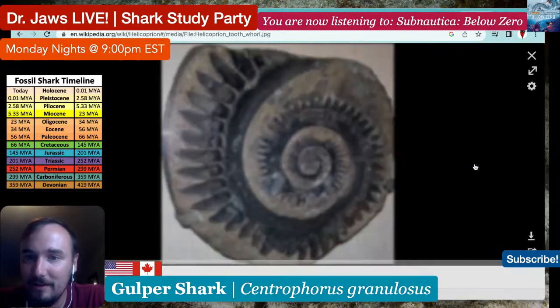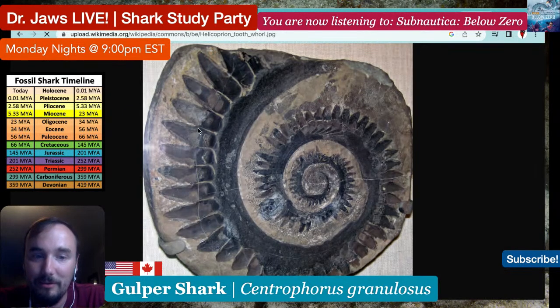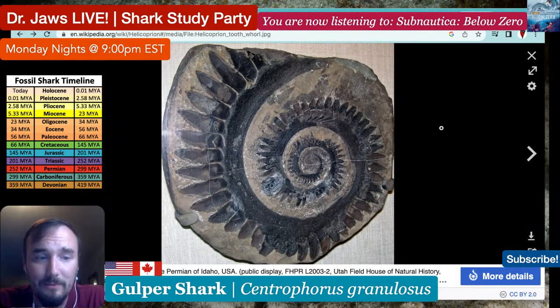Helicoprion. Wow, that is a beautiful fossil. It's been a while since we talked about fossil sharks, and I think we've touched on this genus before, and yet it's still just, what a baffling evolution. And I mean that admiringly, like this is such a wild, wild thing that has existed in the world, you know? It's so cool. Just that tooth whorl of pretty formidable teeth at the top.